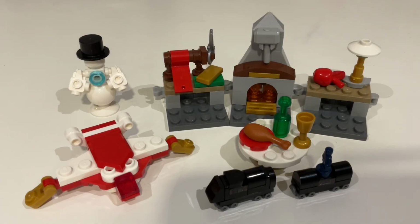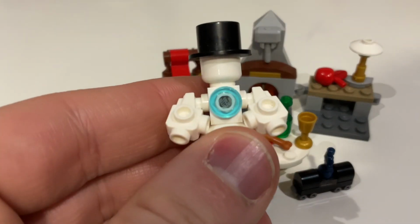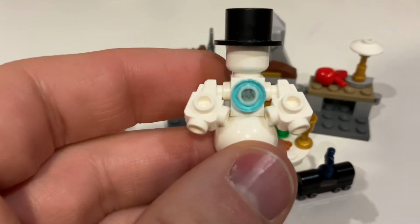I guess my favourite mini builds were obviously this little snowman. I still don't know why his arms are so beefy.